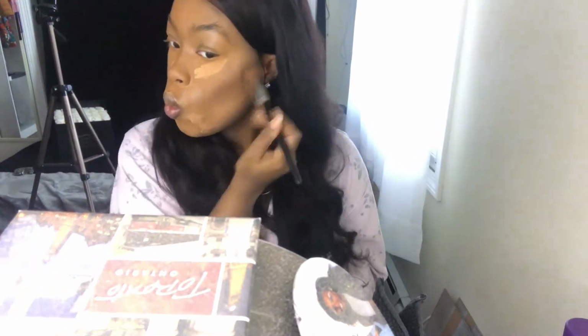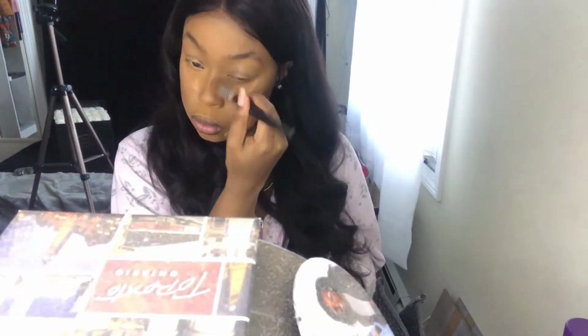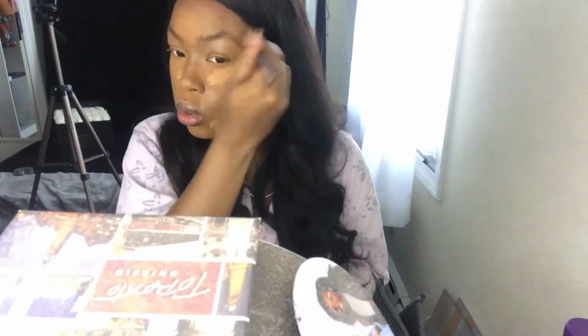And that's why I love cutting my jaw, because I kind of know where to put my contour. Without cutting my jaw, I just kind of try to wing it, and that never really works out too well. Maybe one of my cheekbones is higher than the other when I do that, so that's why I like cutting my jaw, because then I know exactly where to put my contour.